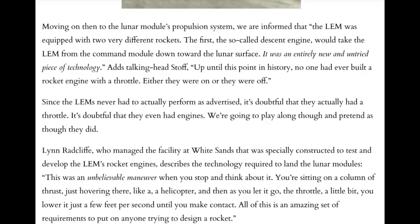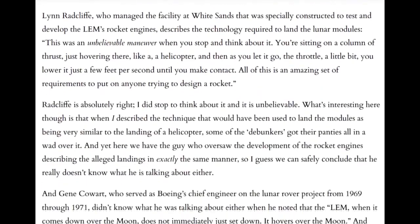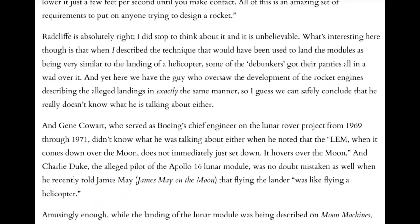Quote, "This was an unbelievable maneuver when you stop to think about it. I mean, you're sitting on a column of thrust, just hovering there like a helicopter, and then you let go, the throttle, a little bit, and you lower just a few feet per second until you make contact. All of this is an amazing set of requirements to put on anyone trying to design a rocket."